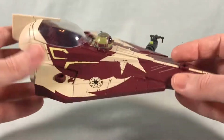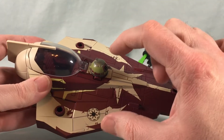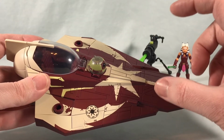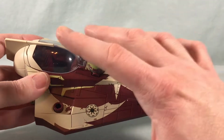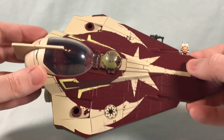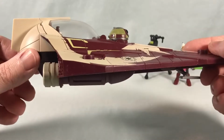I really am surprised they haven't gotten to just doing figure 2-packs. We always get the figure and then a weird accessory like a big backpack or a little vehicle or something like that. Just start doing figure 2-packs. I want to see 3PO and R2-D2 and whatever other 2-packs you want to come up with. I mean, I feel like there's a lot more figures you could be getting out in this line, but that's a rant for another day. But the ship looks great.